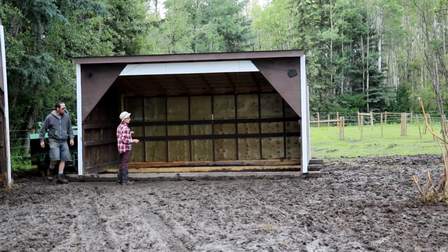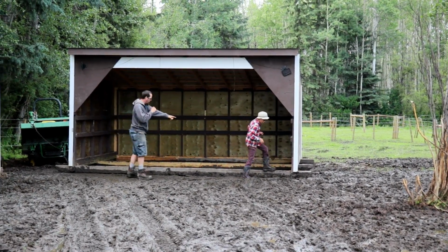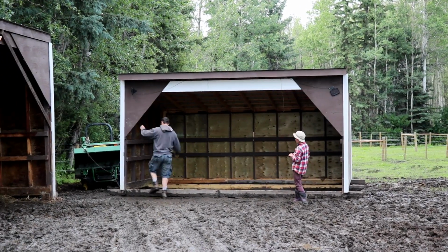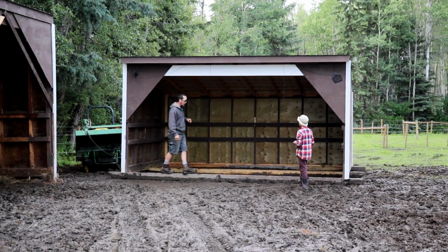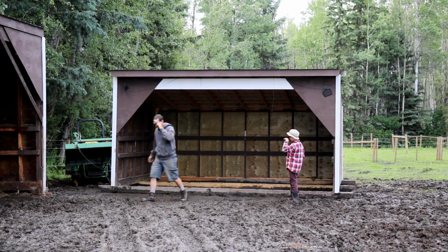That actually worked really well. I'll have to do a little shimming here and there, this corner and that corner. But otherwise, we're sitting pretty good. Yeah, I think we should keep it there.